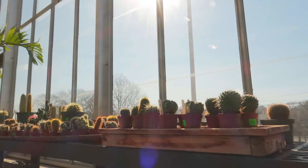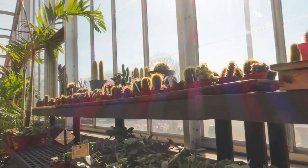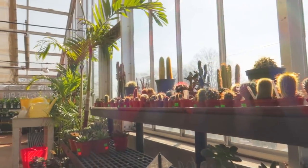Cacti. And see the sun shining in on the cacti. Really is a lovely day. I'll try to go as slow as I can and maybe even slow it down in post so you can enjoy it.